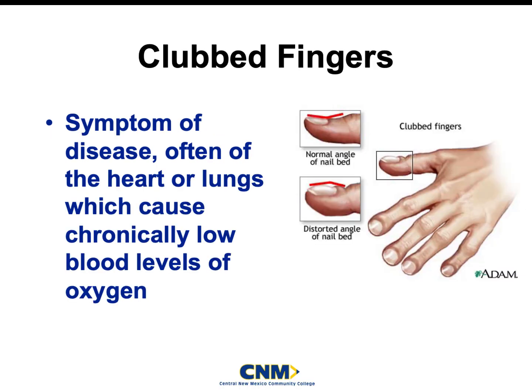And then, as promised, here is the picture of the actual clubbed fingers. It looks like the actual fingernails themselves are going to start popping off of your patient's hands. The actual tips of their fingers also are fatter than the rest of their fingers. And again, this is a disease process that's not necessarily associated with emphysema. You will definitely see it in your emphysema patients, but there are other disease processes, and we'll talk about those later, that can have clubbed fingers. But this is just due to chronically low levels of oxygen in our patient's blood, and this is usually from years and years and years of chronically low levels of oxygen in the patient's blood.